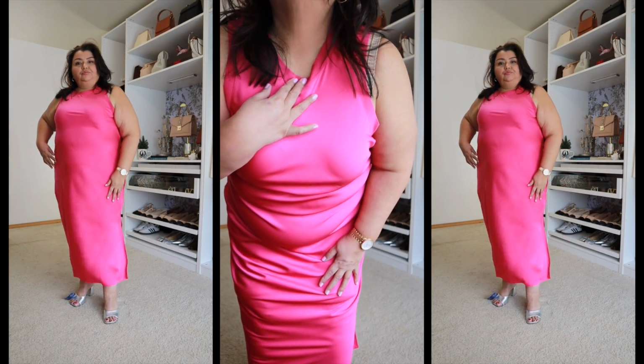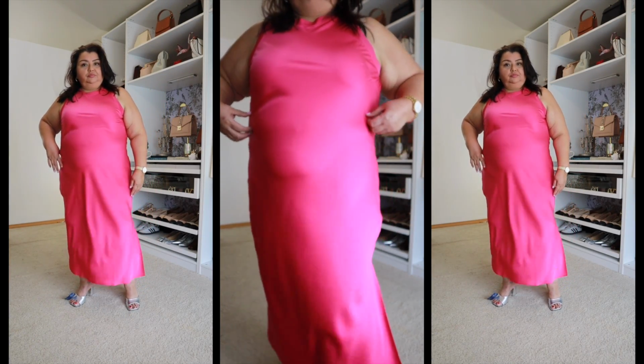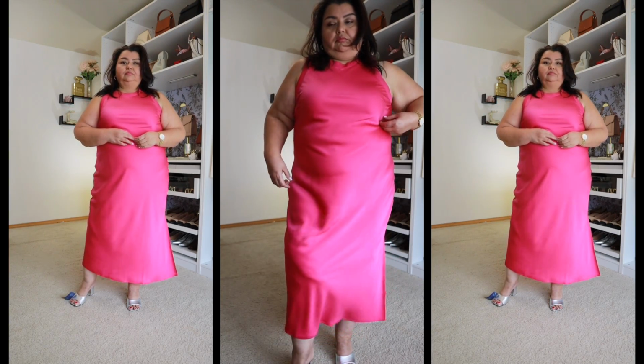It almost has like a knit trim on the collar and the sleeves. It's stretchy like a sweatshirt type crew neck collar, but it's a nice fabric. It's not the same as the satin of the dress.